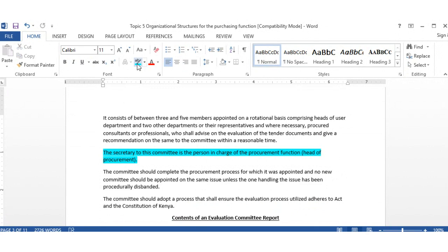However, in practice, it could be a little bit of a challenge for that to happen because of time. You may have 100 documents or 500 documents to go through. And so if you divide them such that I go through them and then another person goes through them, you will take a lot of time. I don't think the evaluation committee would mind taking a lot of time because more often than not, evaluation committee members are paid. They are paid allowances for sitting in those committees.